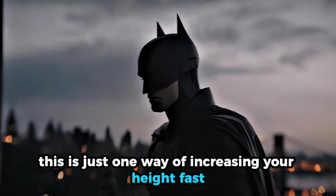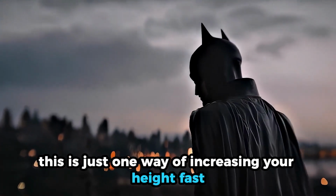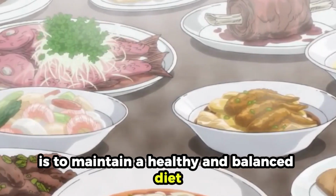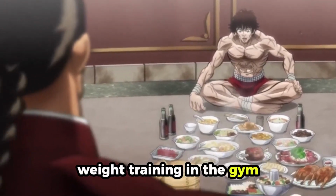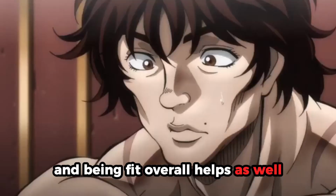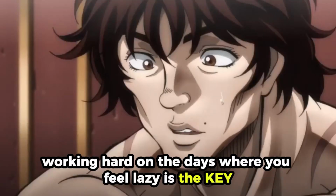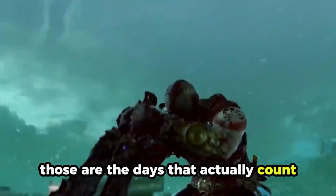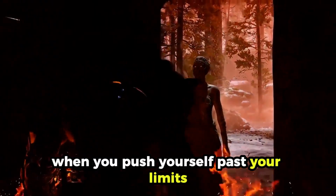Now this is just one way of increasing your height fast. Some other methods that are effective is to maintain a healthy and balanced diet. Weight training in the gym and being fit overall helps as well. Working hard on the days where you feel lazy is the key. Those are the days that actually count when you push yourself past your limits.